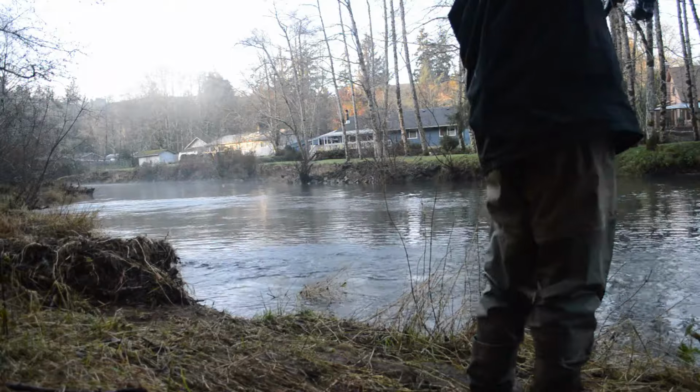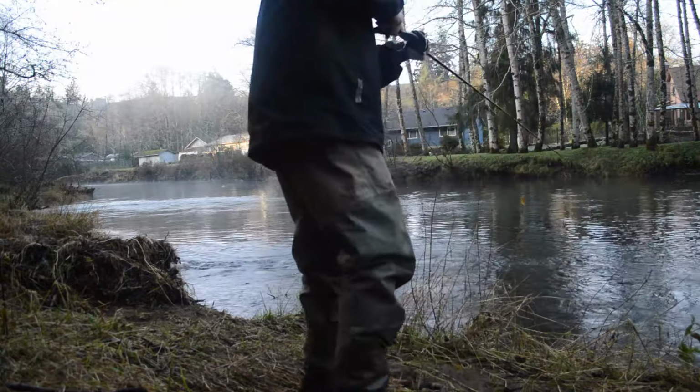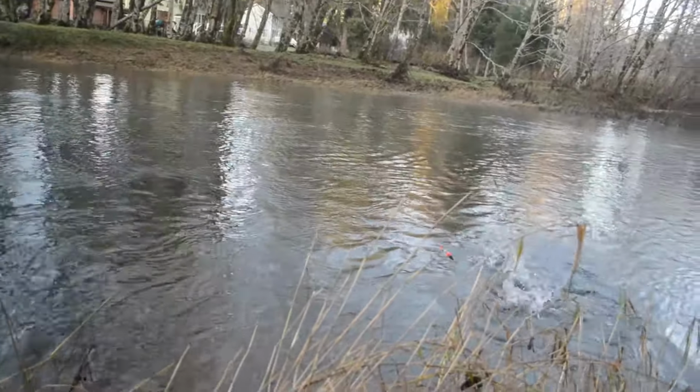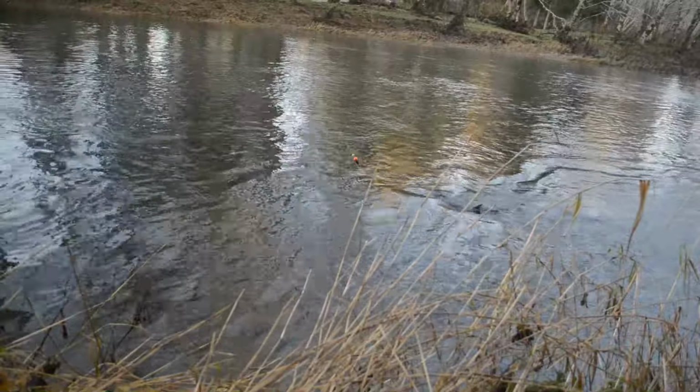Alright, he is heavy. It's actually decent shape though. Look at that fish. That is so powerful. He's got decent color to him still.